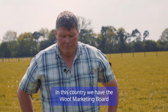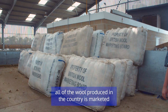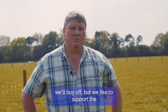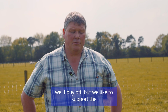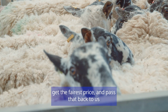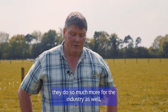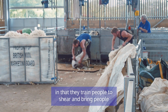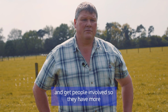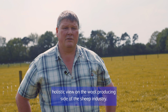In this country we have the Wool Marketing Board, and that's basically responsible for making sure all of the wool produced in the country is marketed. There are a couple of other companies that will buy off, but we like to support the British Wool Marketing Board. They collect the wool. We trust that they get the fairest price and pass that back to us. They do so much more, of course, for the industry as well, in that they train people to shear and bring people to courses and teach them about that process and get people involved. So they have a more holistic view on the whole wool producing side of the sheep industry.